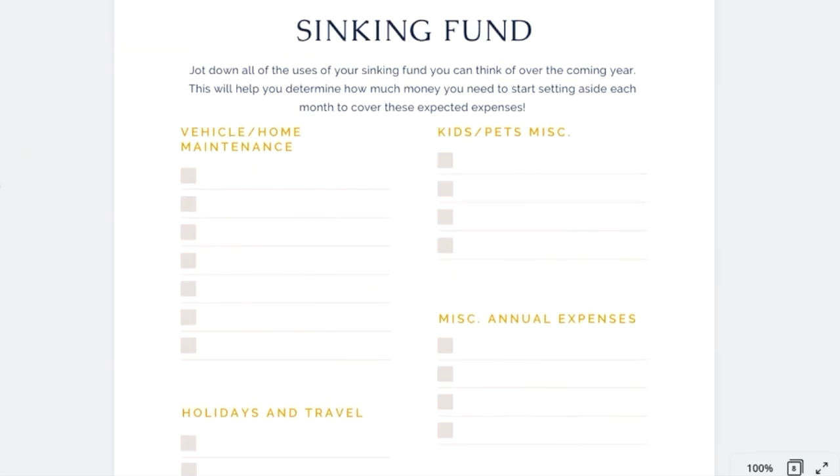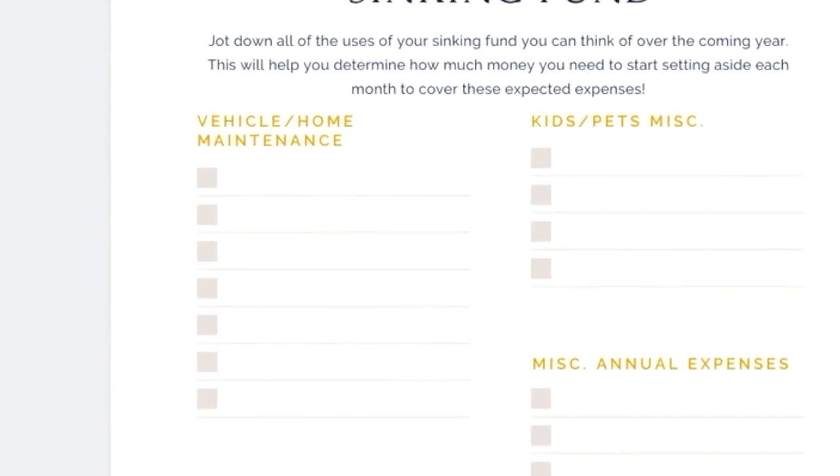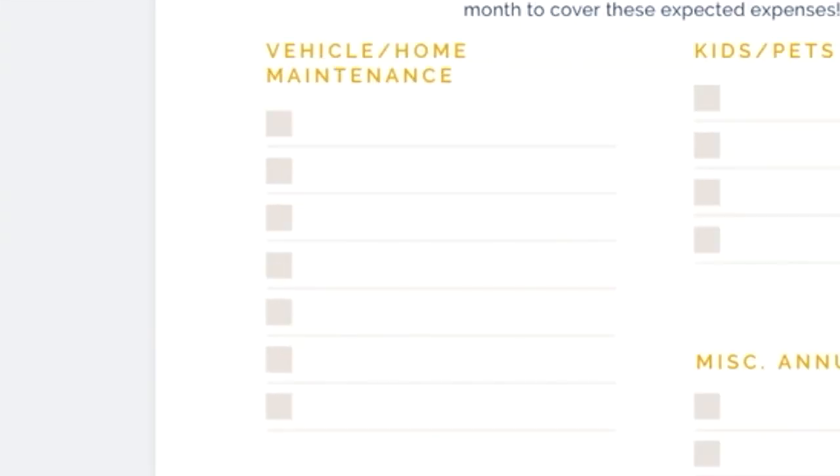Okay, so here we go. This is page 1 of the Sinking Fund Workbook, and what I want you to start with is just brain dumping all of the things that you want to set aside in your sinking fund over the course of the year. Think about your vehicles, your home. What are some costs that come up on a fairly regular basis, on a yearly basis, that don't fit into your monthly bills? For vehicles, for example, you might want to save up for snow tires or oil changes or getting the brakes replaced. Create a relationship with your mechanics so that you know what's coming and that you can prepare for all the things that come with owning a car, right?